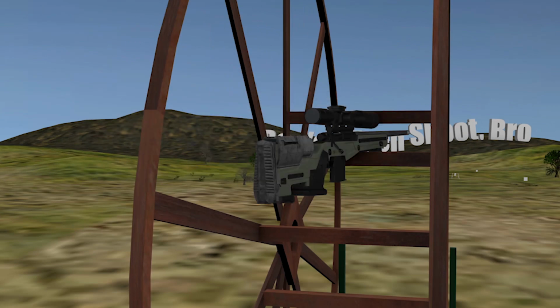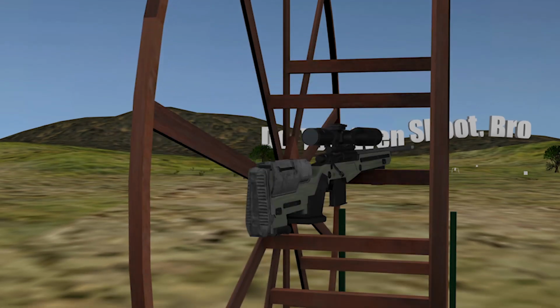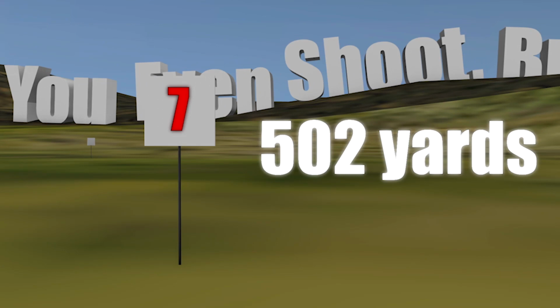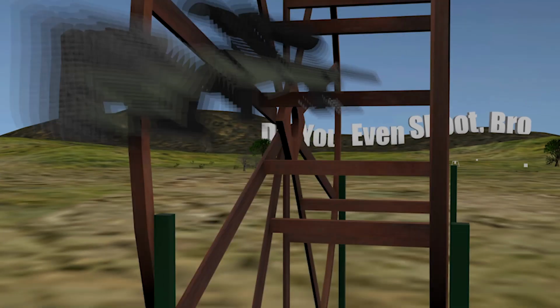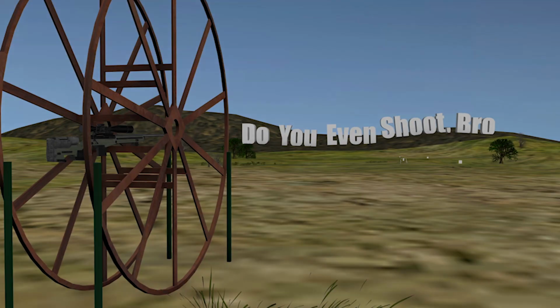With a round count of 10 and a 2-minute time limit, the shooter will move to position 1 and engage targets 1 through 4 with one shot each. Then transition to position 2 and engage targets 1 through 4 with one shot each. Then position 3 to engage targets 3 through 4 with one shot each.